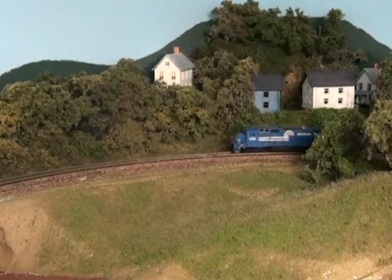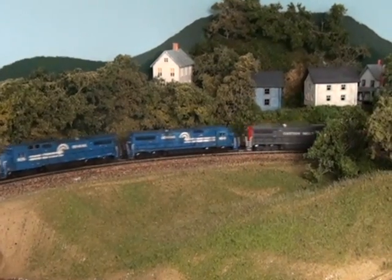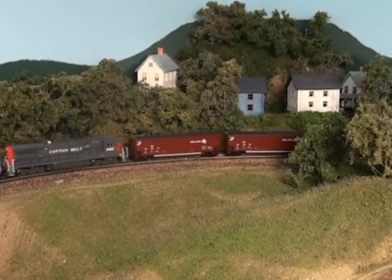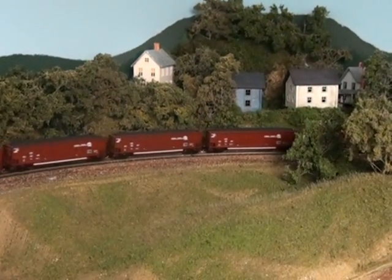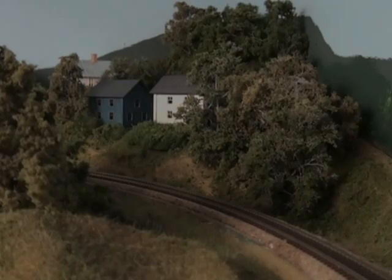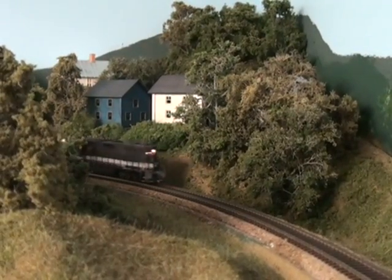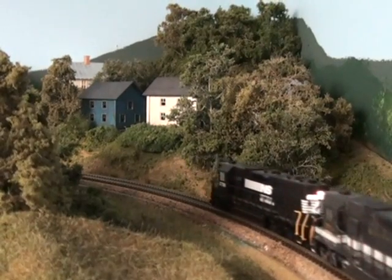At this point, as we come into Paint Bank, the pushers aren't really needed as much. The grade's lessened up, but we'll pull the train east in between the switches at Paint Bank so that they can get permission from the dispatcher to proceed back westward toward Lewisburg. And their work is now done, so here's the pusher set returning westbound back down the mountain.